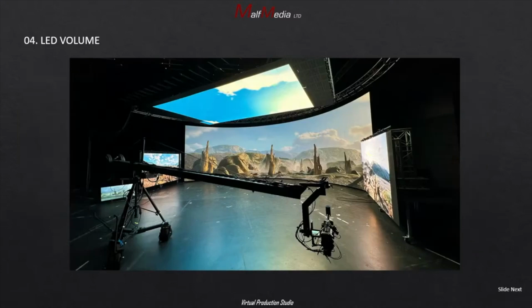This is our current LED setup in our studio over in Belgium. So we've got a curved main wall. It's not the biggest, but the question is, do you need big? The bigger, the more pixels you need to render out to, the more machines you need, the higher the cost. And this is where, right now, we're still a bit in that zone of production companies not willing to pay hundreds of thousands of dollars a day to go into the largest volume.